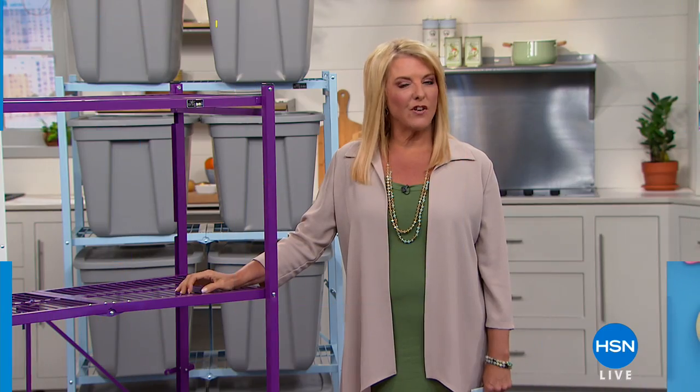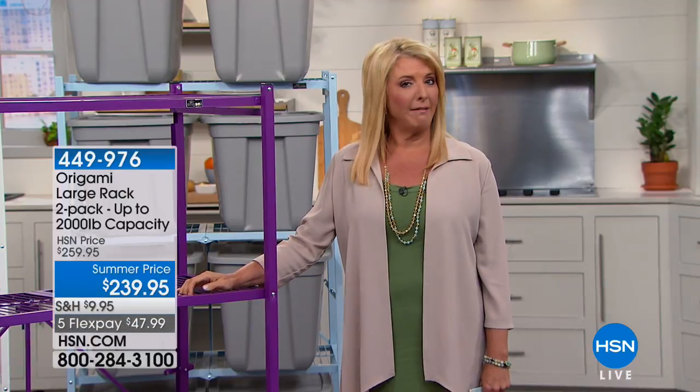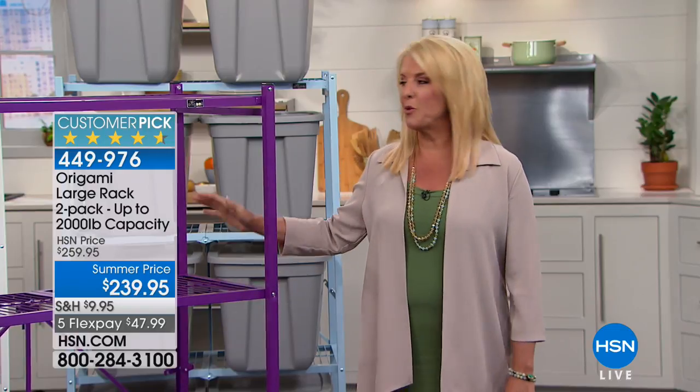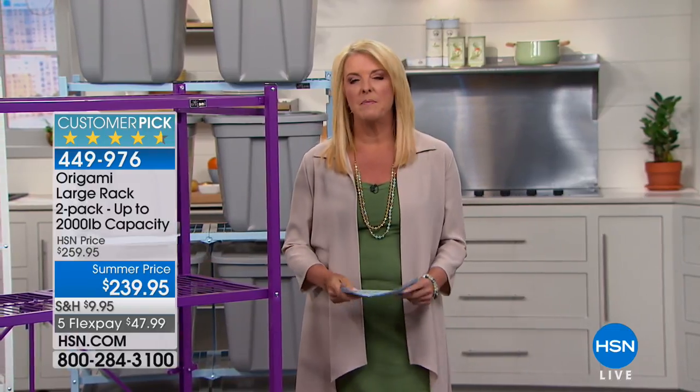Yeah, I got my first two pairs of Easy Spirit shoes about a month ago, and I love them, and they're so comfortable. All right, well, we're going to finish up our organizational hour with what really started everything when it comes to this line called Origami.